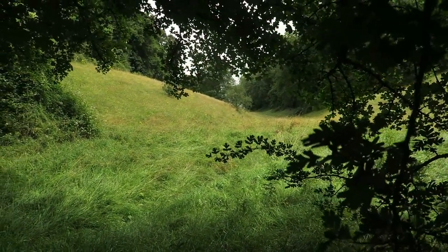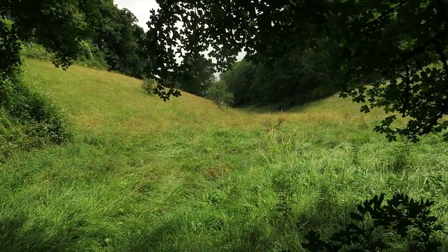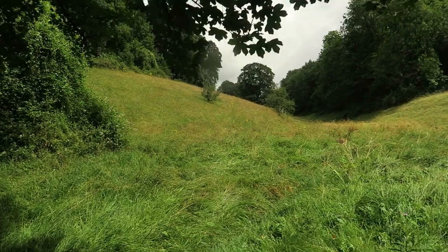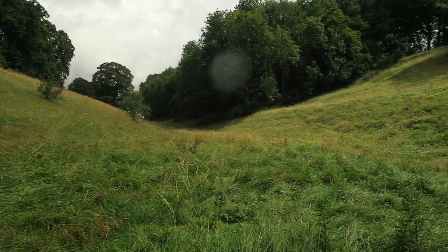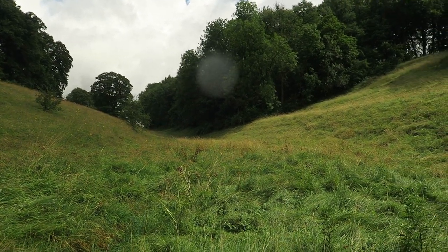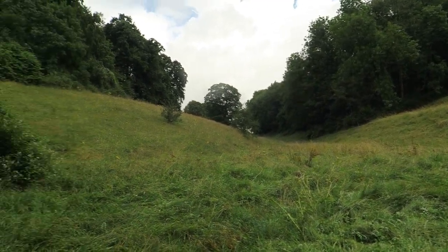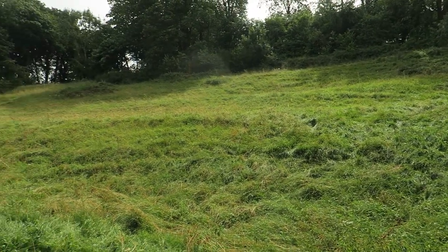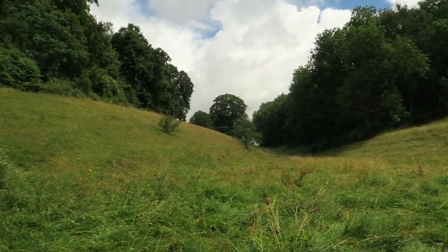Now, can you see why I wanted to go up there? It looks like, to be honest, I think this is something old, because we are a few hundred meters from two old castles, two Mott and Bailey castles that give the place its name. And this looks earthworked, doesn't it? That doesn't look natural. And that looks earthworked.